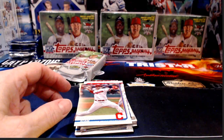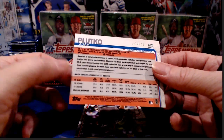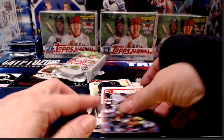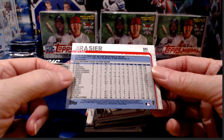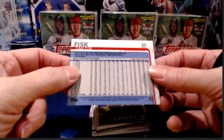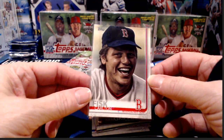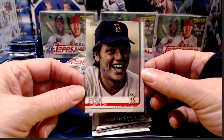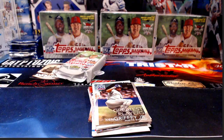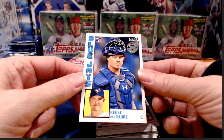Jameson Taillon, 2019 Pirates. For the Indians, that is numbered to 150, and that is, once again, the stats back kind of deal. Got the 150th logo on there. For the Red Sox, a Carlton Fisk short print. I think we pulled Carlton out of maybe the last case or case before last. And every time I look at it, I think it's really terribly miscut. Most of these, the way they do the border this year, make them look like they're miscut, but that one especially, because of where the top of his head is. Ken Griffey Jr., Mariners. Blue Jays, Reese McGuire.